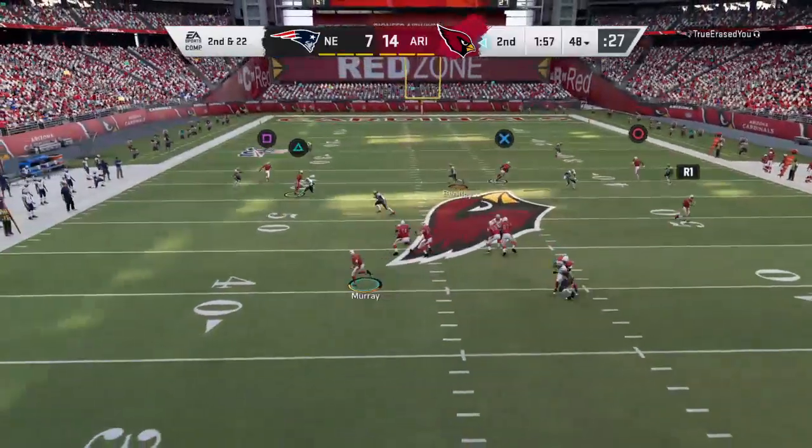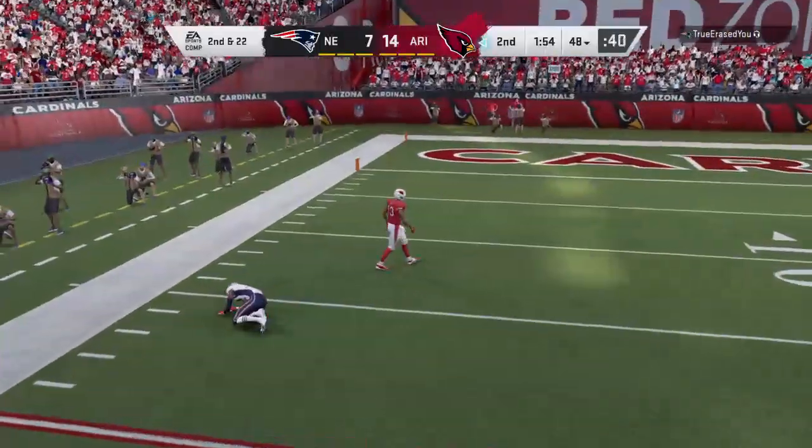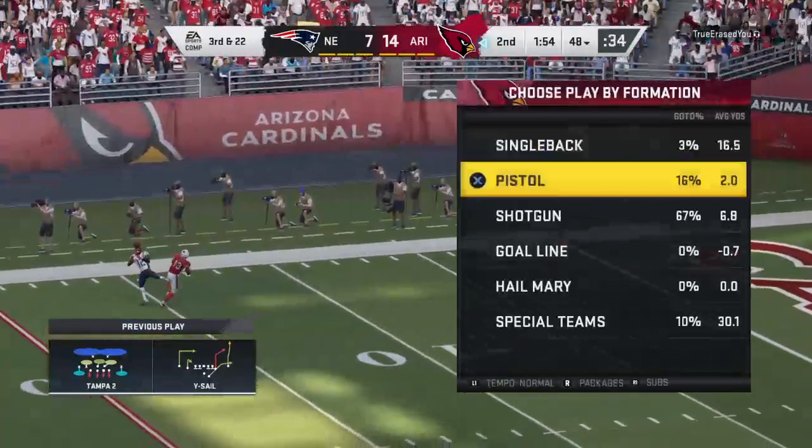Throwing on 2nd and long. Murray, he's going to rifle one deep left side. And that one was nearly picked. Not sure he was accounting for the free safety. Now it brings up 3rd down.